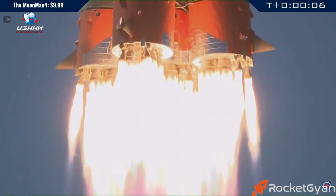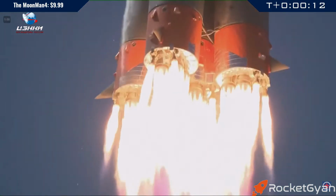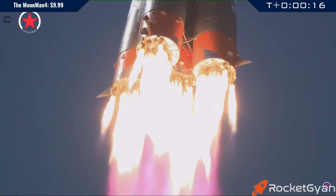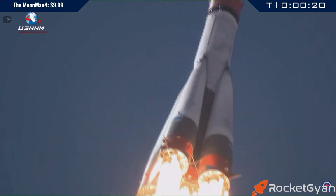Whoa! Just look at that. And liftoff. Liftoff of the Progress 81. Its destination, the world's only orbital laboratory, the iconic International Space Station. No, it's not the only one now. Chinese have one also.